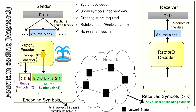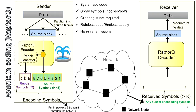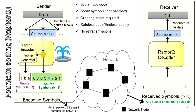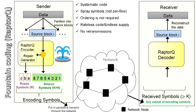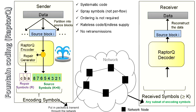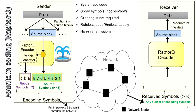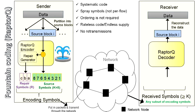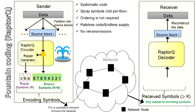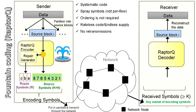But that doesn't stand alone. We have a receiver-driven approach. The receiver, which is me in that case, controls that fountain, and I get as many symbols as I want based on the connection, as we'll see here. So we have one sender and one receiver. The sender divides the data into source blocks. Then for each source block, we encode it into what we call encoding symbols. The encoding symbols include source symbols, which are the original source block, plus repair or redundant symbols.